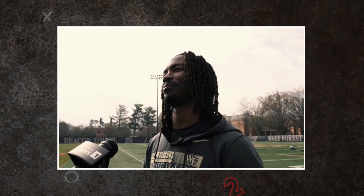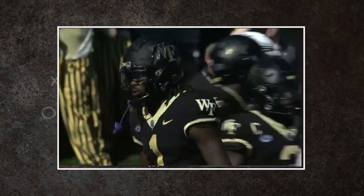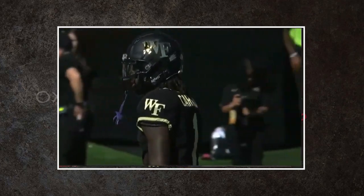In a secondary class loaded with talent that excels in athleticism, technical skill, and ball hawking production, one name has flown a little further under the radar than deserved. That man is Wake Forest cornerback Caelen Carson, who gave a struggling Wake Forest team a much-needed set of defensive highlights. This is his 2-minute drill.